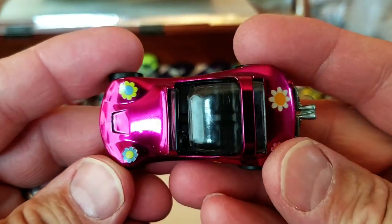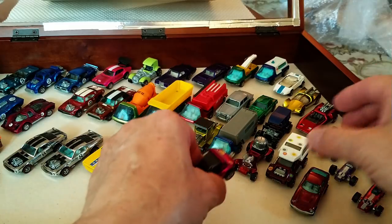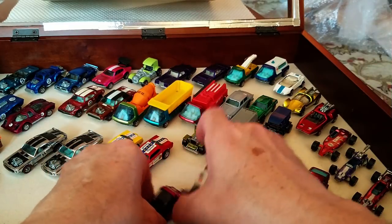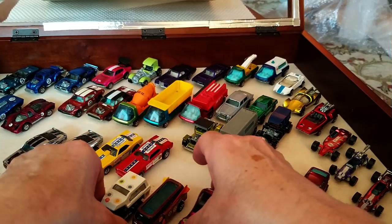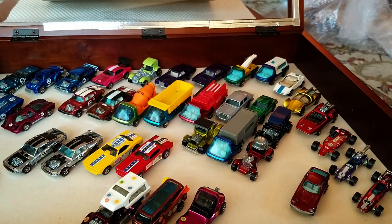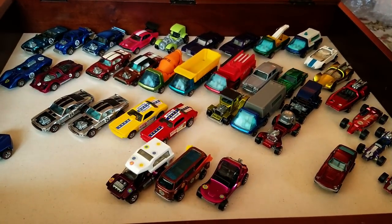What's next? Next is, oh, Flower Power again. This time on the Sand Crab. Now we're up to three models with Flower Power. Right there, we got three models with the Flower Power. I can't see them there. They're too low. Let's go lower. Right there. All right. Watch it. Put together the collection.